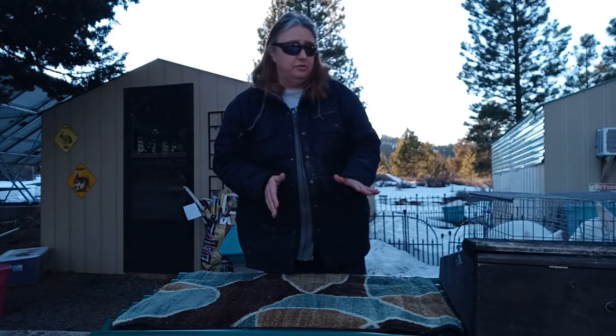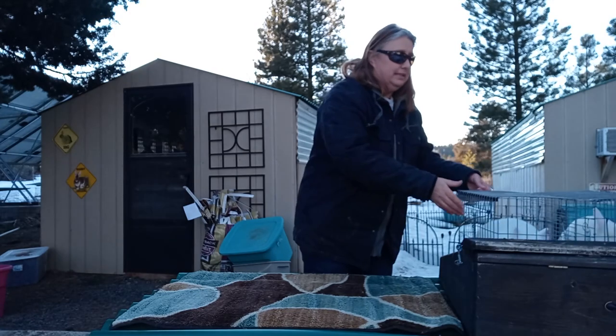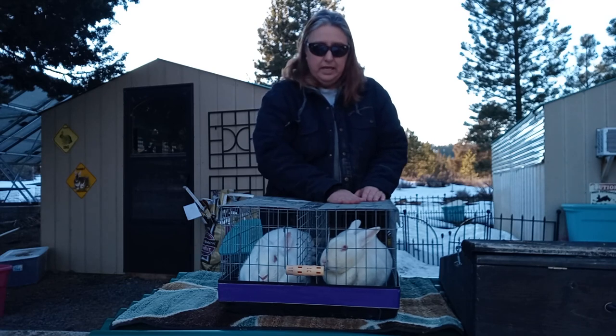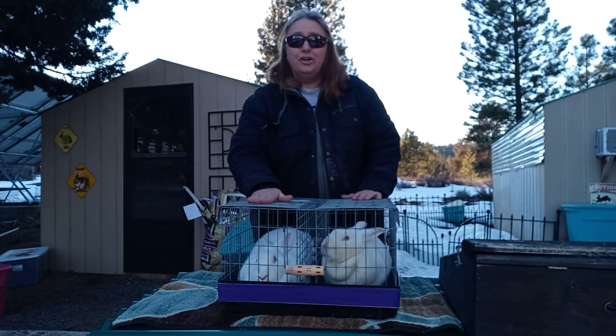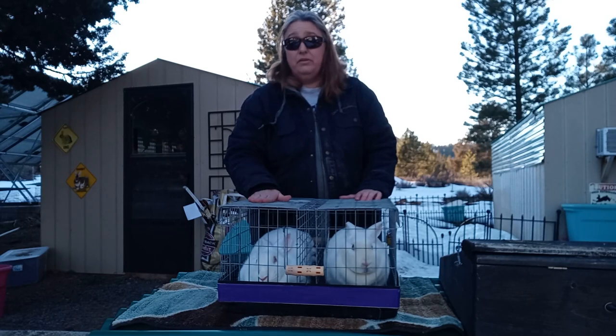So let me take these two does, and if you watch the other video where we talked about size, you'll recognize these gals. This one here is Zsa Zsa. She is a satin doe. She's about 3 years old. She's 8 pounds. Now this here, her name is Here I Stand. She is a 10-month-old American doe, and she is 11 pounds.